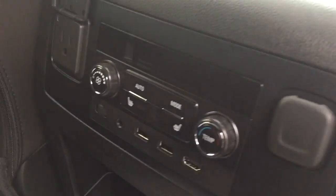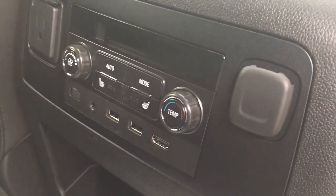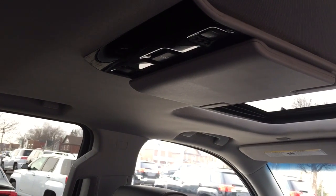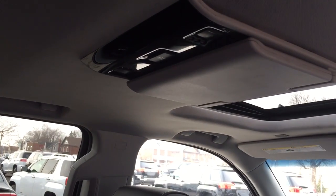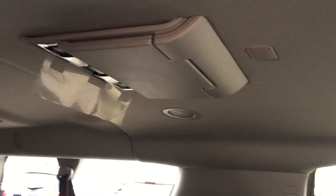Connectivity back here, you have 2 USB ports, HDMI, 12-volt adapter, and traditional household power outlets. And we do have those DVD screens up here, the Blu-ray player DVD screens rather, and it comes with adapters so that passengers can listen with the Bluetooth headsets, and the driver doesn't have to be engaged in the same entertainment that the passengers in second and third row seating are enjoying.